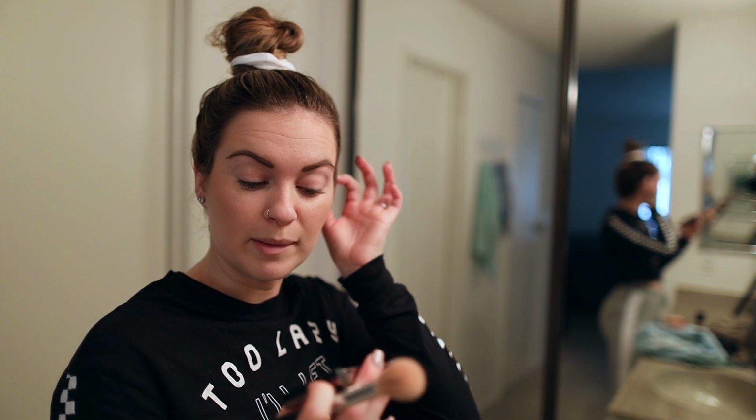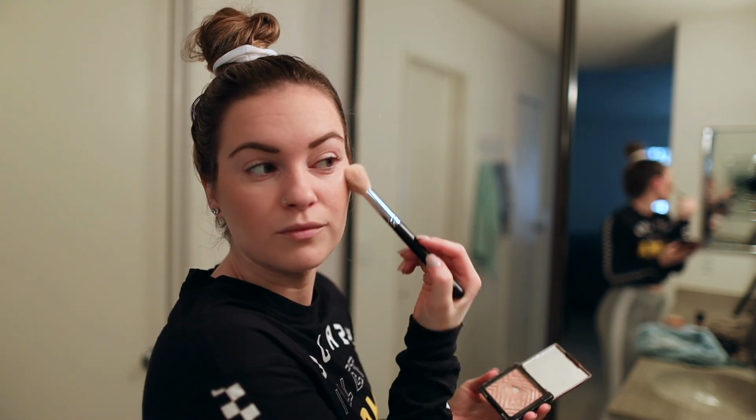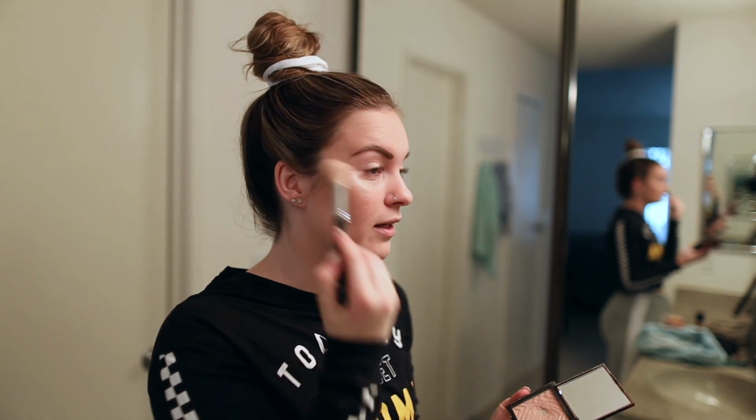Next, I'm going to go into my Makeup Geek highlighter in the shade Luster. Makeup Geek's highlights are phenomenal. They're really good and they're really affordable.